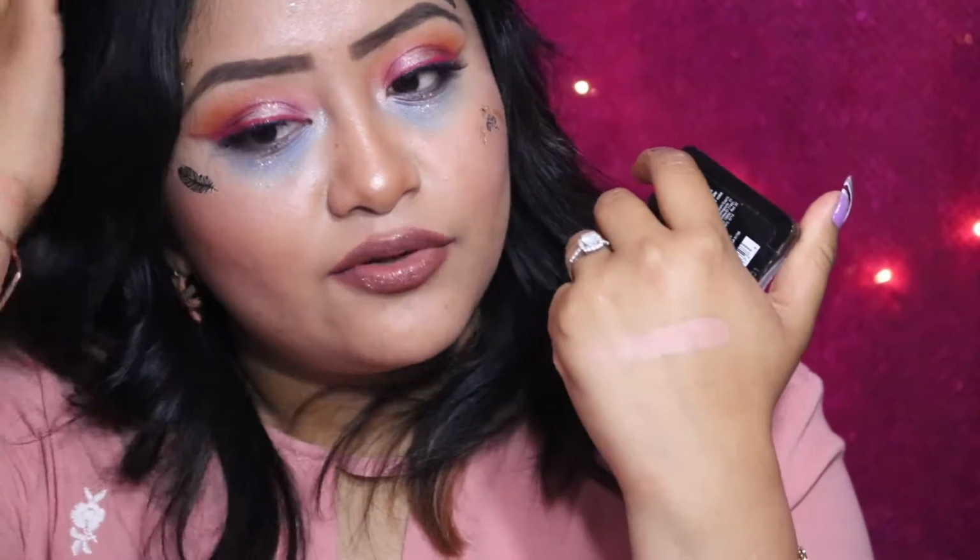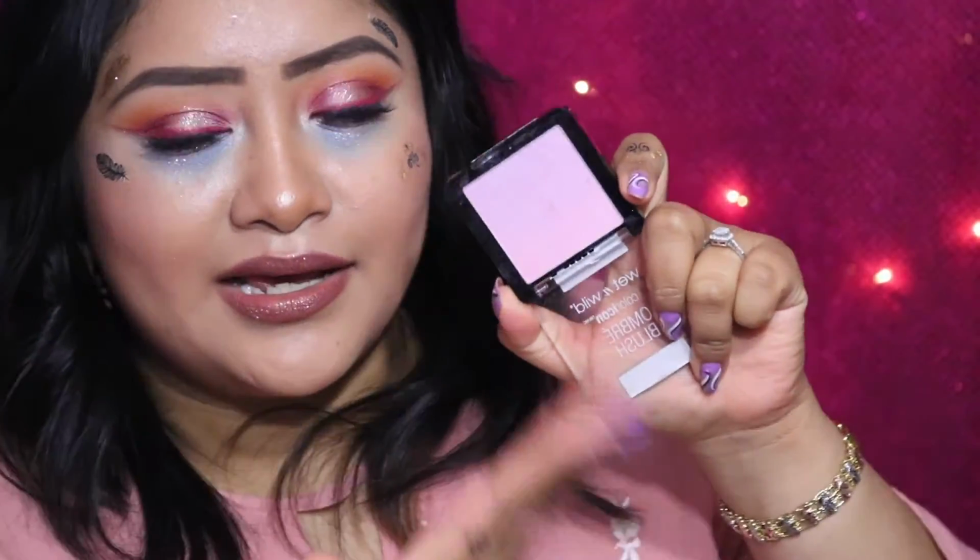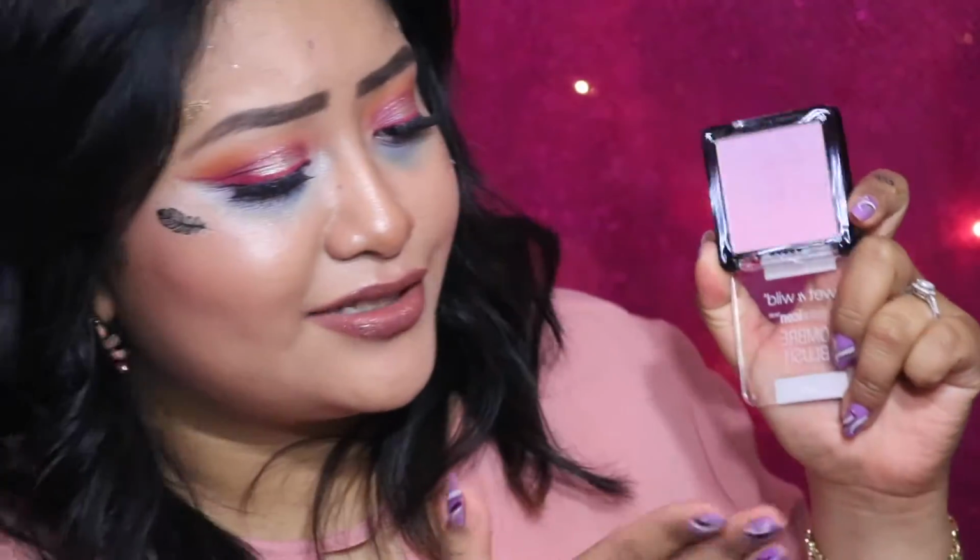As you can see, it kind of looks like a highlight. You could make it work. If you are like my skin tone lighter, you could make it work. But then there's this purple one, Lilac. It's called In a Purple Haze. Where is the purple? Where? I don't see no purple. I see lilac. That's all I see.